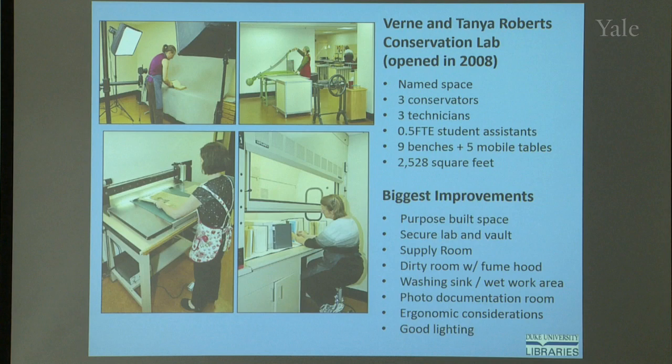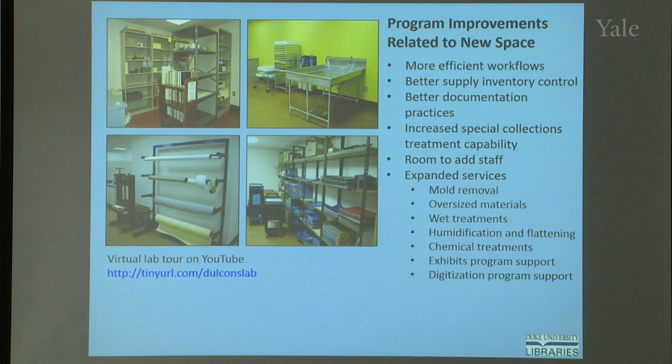Duke University is also very committed to having good ergonomic workspaces, and because of that, we have a cork floor, electric sit-to-stand benches for everybody, and special ergonomic chairs at each bench. The new space allowed us to improve our workflows, to better control our supply inventories, which means better budget control, right? And improve our documentation practices. We also have room to add staff or spread out if a treatment demands that space.